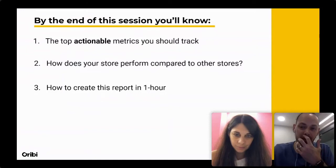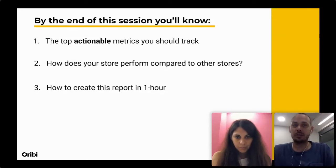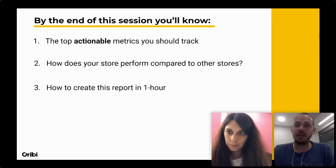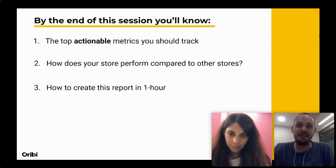or how you think about the metrics that you're trying to measure, and talk about what the top actionable metrics are that we would like to track versus what some of us are tracking, or were tracking up until the last couple of years. And then the second question that we'll cover is, how does your store perform compared to the other stores? And for that, we created a really cool benchmark for you. There's a lot of work that went into that, and we'll share it today as well.